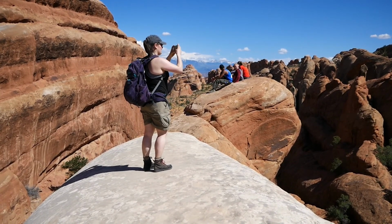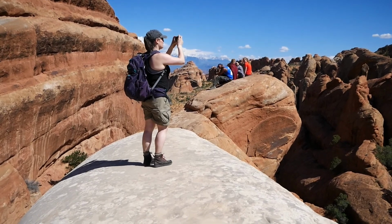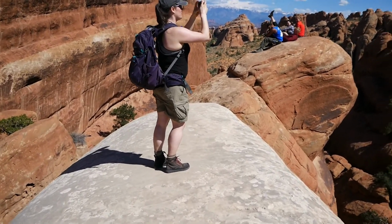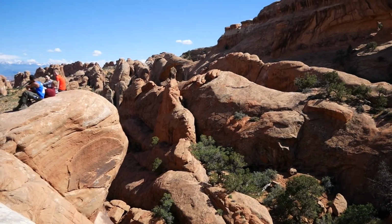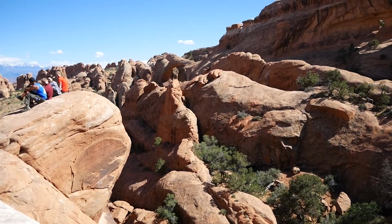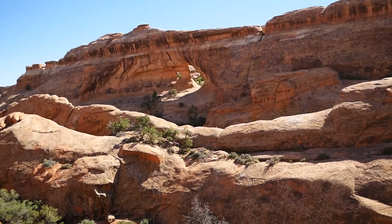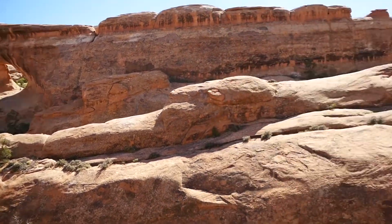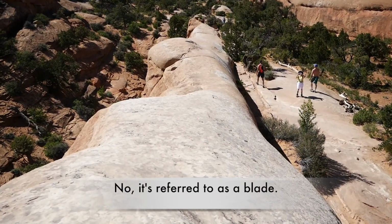Where are you? I'm at Arches National Park. We're on a bit of a fin, aren't we? In the distance, there is Landscape Arch. And over here we have Double O Arch. And this is the fin that we walked along.